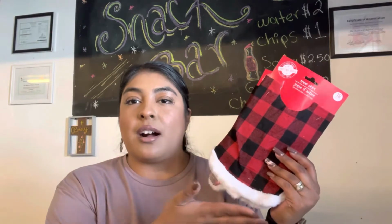And for decor, I decided to go with red because I need a pop of color at my shop. Also, if you guys didn't know, I did open a barber shop, so all this decoration is for my barber shop. And anyways, I decided to add red because I needed a pop of color, especially for the holidays, and I love red, so I had to pick this up. They did have different colors, so you need to check them out, but I decided to go for this color theme. So it's gonna be red, black, white, and gold.